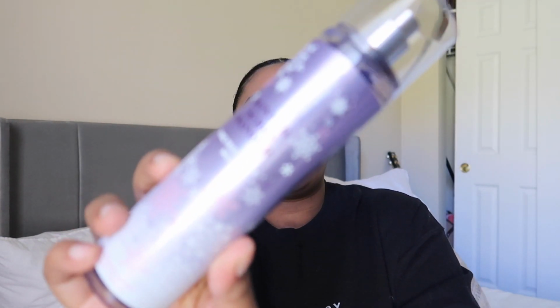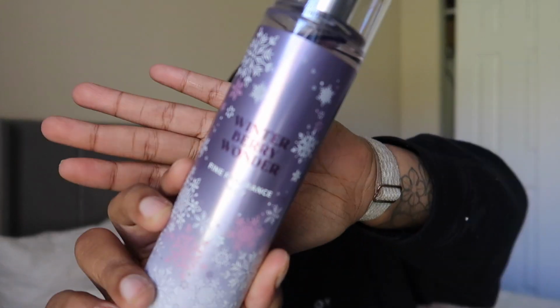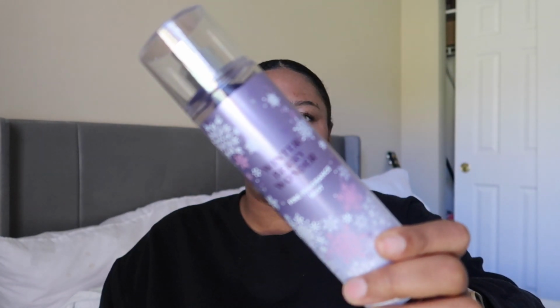And then we've got Winterberry Wonder. And the fragrance notes in this are Ruby Frost Winterberry, Sparkling Cranberry, and Crystal Vanilla. Ooh, that smells good. Wow. You can really smell the sparkling cranberry. That smells good. I love the sparkling scent. I've noticed that. I really enjoy the sparkling. I like this. Winterberry Wonder.